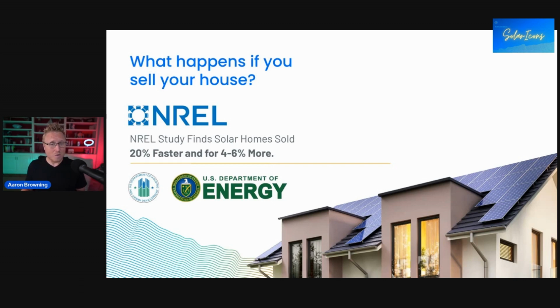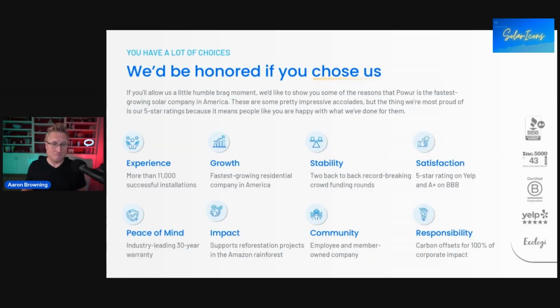And I mentioned that all of our loans are assumable, meaning you can now transfer over the life of that loan to the new home buyer. And what this allows for you is to keep the full 4 to 6% equity and not have to share it. How amazing is that?